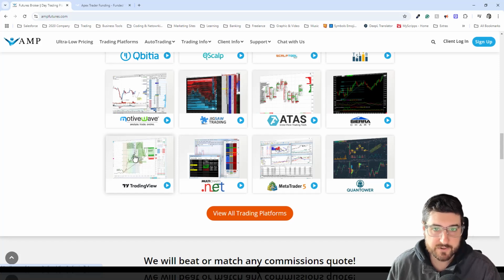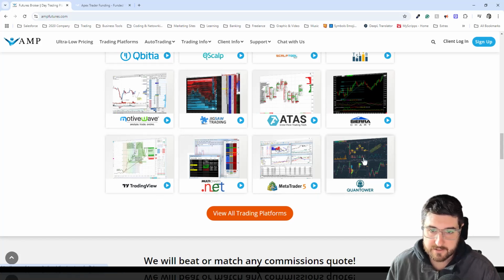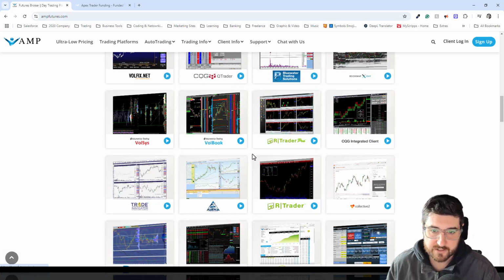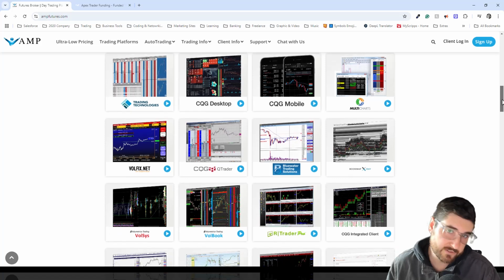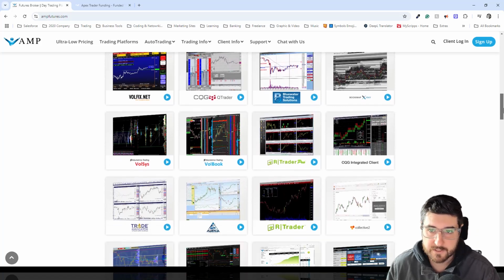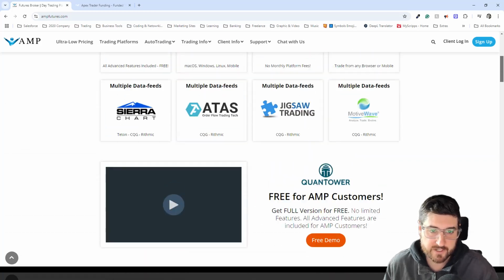I use Tradovate for the Apex if I'm doing group trading and stuff, but I try to enter my trades on TradingView for everything because I really like the platform, really like marking up charts and all that stuff. But they connect with all these other ones and more. So if you have a different platform you want to use, they even have mobile trading. Obviously, you could do it in TradingView as well. But yeah, all these you're able to log into your account with and trade through.